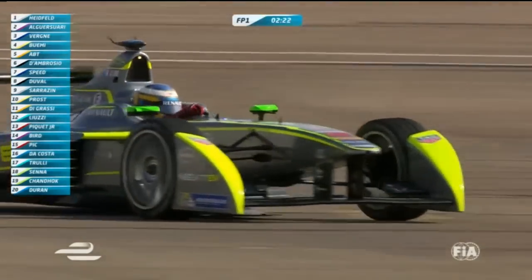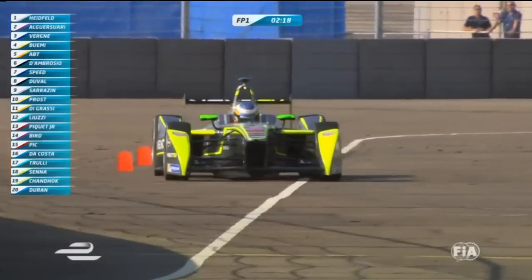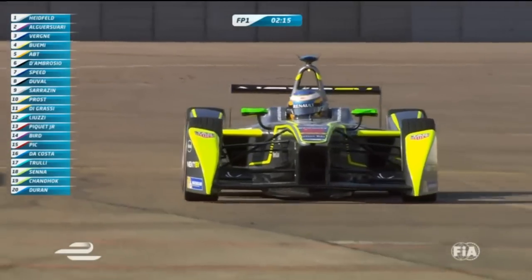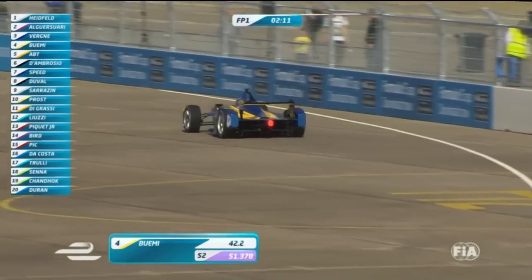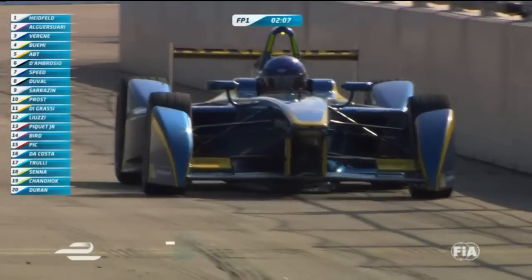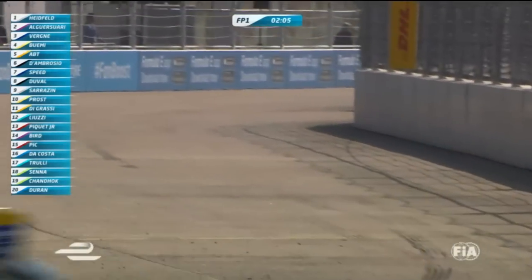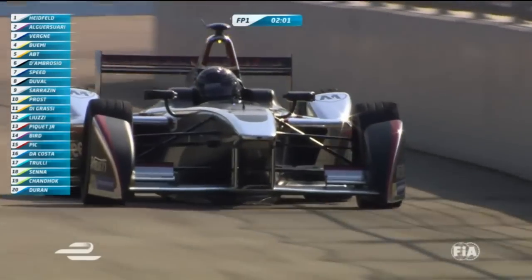Sebastian Buemi is going super fast. I think he's using his full 200 kilowatts of power because he's just gone 0.6 of a second quicker than anyone in the first sector. So Sebastian Buemi is flying. That's his teammate Nico Prost, who at the moment has done a pretty slow first and second sector. So we're not going to have an improvement at the moment from Nico Prost. There's Jerome D'Ambrosio coming through.